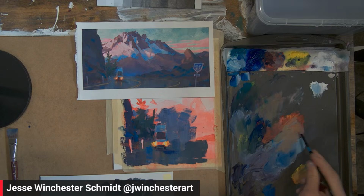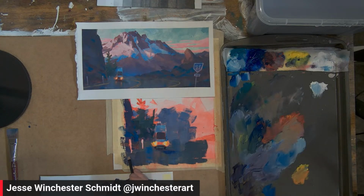I hear in Comox, where I've moved, there's a herring run in the spring that brings a lot of orcas into the bay here. I'm thrilled to get out and paint. Yeah.